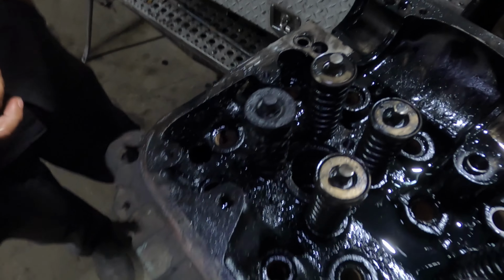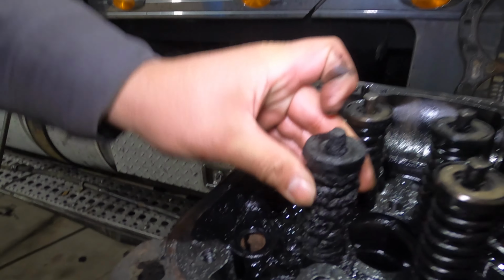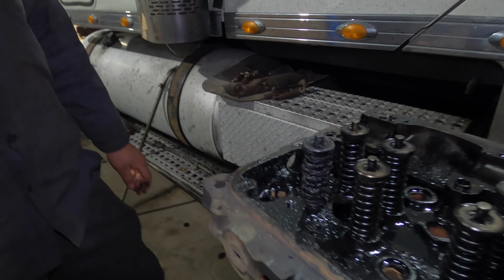So we took the valve cover off, and the first thing that caught our eye was all the soot built up on the valve. So it was just pushing. The valve seat was leaking. I mean, it's pushing it, right? Yep. Everything else looks fine.